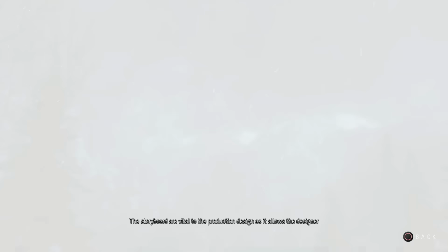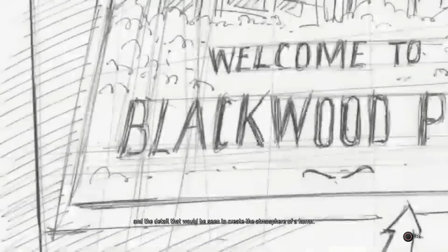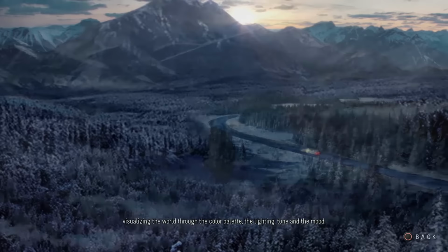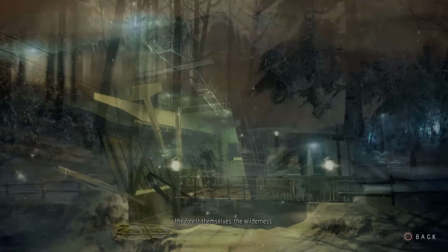The storyboards are vital to the production design, as they allow the designer to understand the scale of the environments to be made and the detail that would be seen to create the atmosphere of a horror. This took us into concepts that took these storyboards further, visualizing the world through the color palette, the lighting, tone, and the mood, and developing key locations such as the lodge, the cable car stations, the forests themselves, the wilderness.